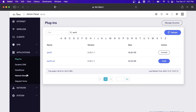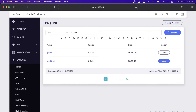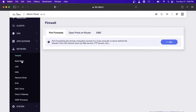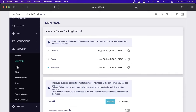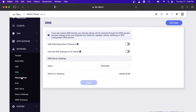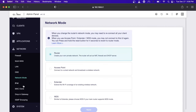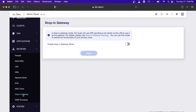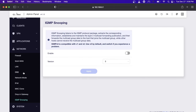I want to quickly just go through, check some more of these settings real quick before we actually dive into the testing. You can see the options we have here under network. You have your firewall, multi-WAN, LAN, some of the typical settings like DNS, and the network mode itself. Like I said, router, access point, there's extender, and then there's WDS. Now, one thing to also consider, some of these modes, like the actual DFS mode, it requires support in the router as well as your client device.